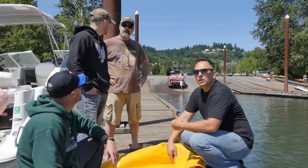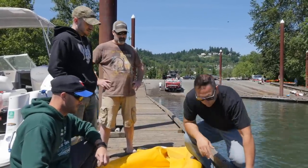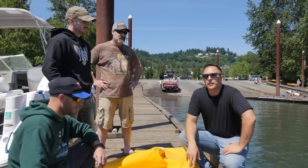So if we do the math, is a full scuba tank going to fill one of those up? One scuba tank is going to lift 2,400 pounds. So we're going to need two scuba tanks total.